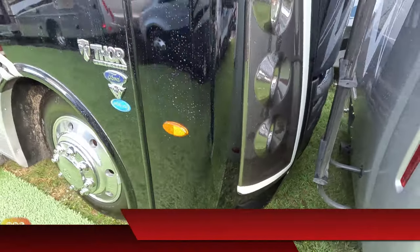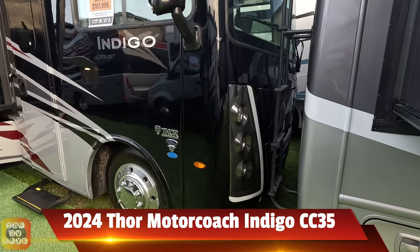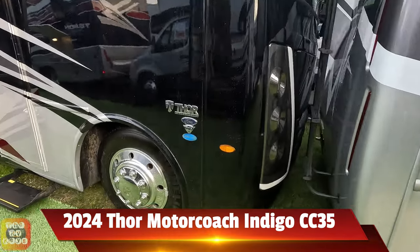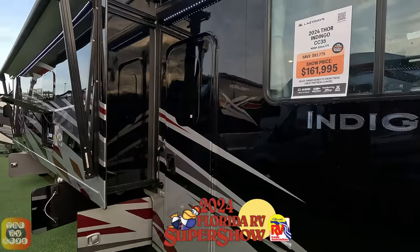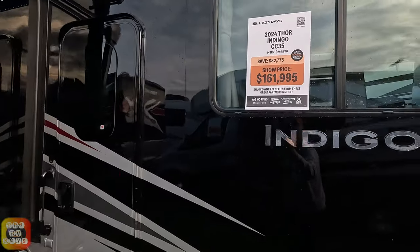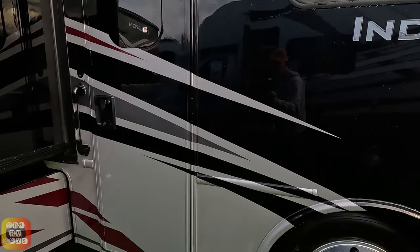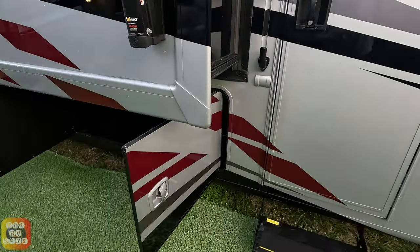Here is a Thor Motorcoach Indigo CC35 Class A coach. And you see it's got a beautiful paint scheme for 2024. Here's the show price here. Looks like a black, red, and gray paint scheme.